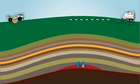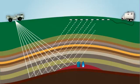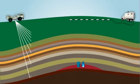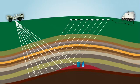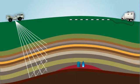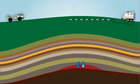The vibrators send thousands of wavelets down into all the different layers of the Earth. Some of the wavelets bounce off of the boundaries between the rocks below the surface and are reflected back to the geophones that are waiting to record them. Each geophone along the cable sends the received wavelets to the recording truck where they're recorded and stored.